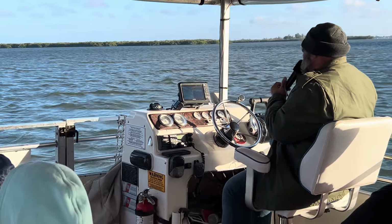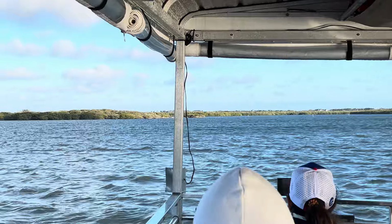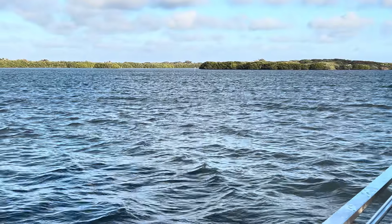You tend to see these manatees on this flat beach here when they do come up out of the canals. So just keep your eyes peeled. If anybody sees a big swirl, let me know. We're working up to this island here.